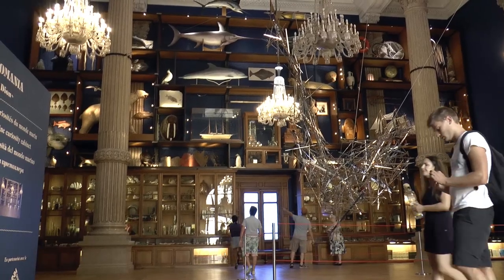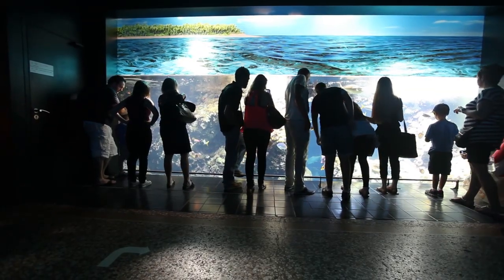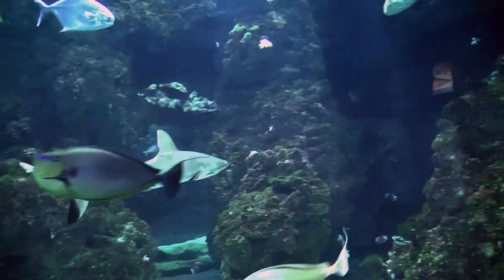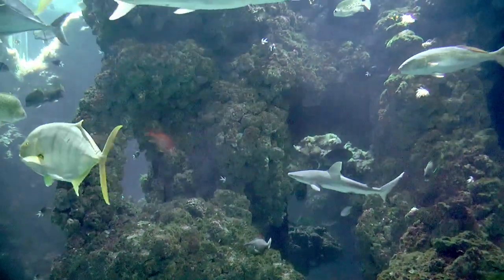The Oceanographic Museum has very impressive exhibits and is fascinating for both children and adults. There you can see marine creatures from the Mediterranean and the tropics. You can even stroke the sharks in a touch tank.